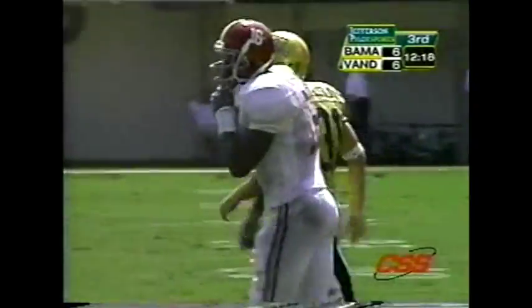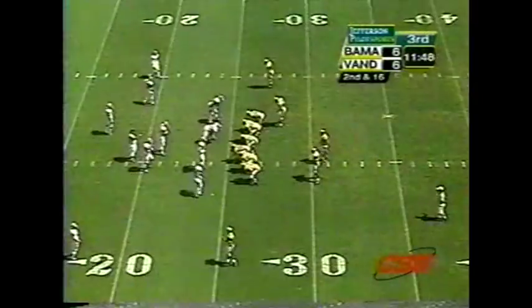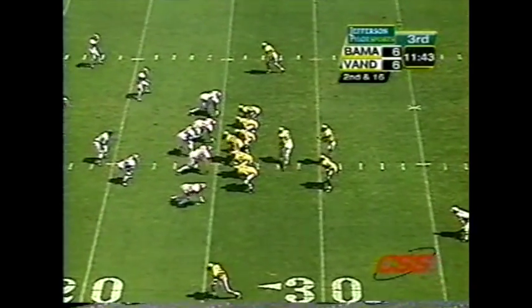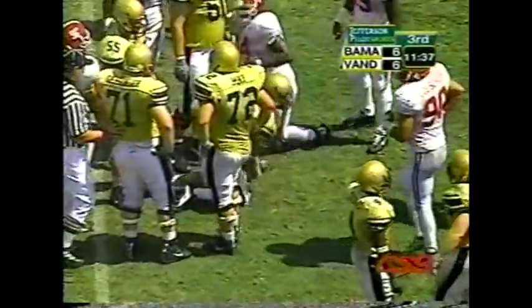Mathena did a great job in covering that up. It looked as though Mathena was a long, long way away for a pitch. In their haste to trick people, sometimes they trick themselves out of big plays. They have to be careful with that. Second down and 16. Loose football. Who's got it? Vanderbilt. Nezia Sanalu.